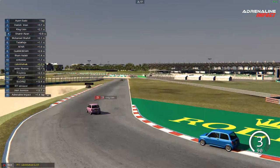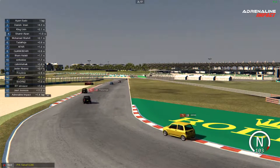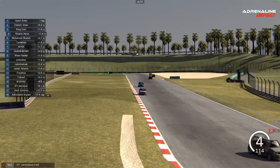Whoa, he twitched there. Oh, yeah. So these cars are very twitchy if you get them wrong. You can get them sideways very easy indeed.